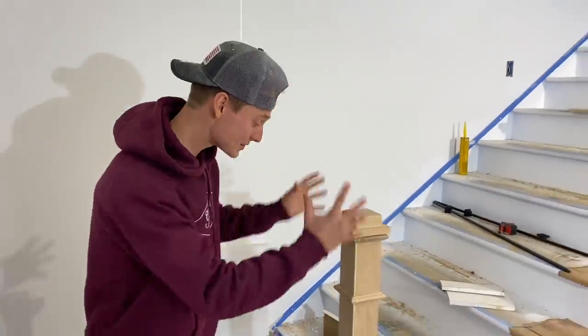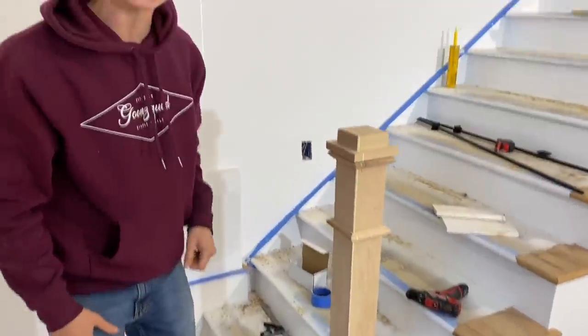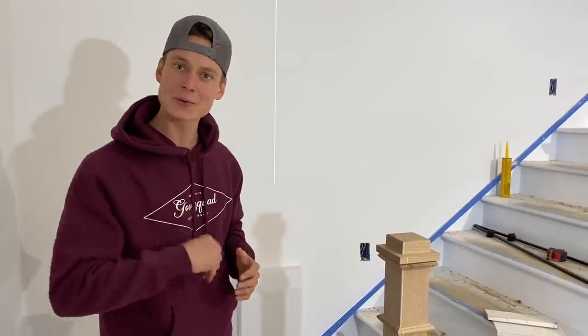Alrighty guys, so it is actually the next day here, and you know what? We made it thus far on this handrail on this bottom section over here, and like we mentioned before, it is so much more difficult than upstairs, but I think we're figuring it out.